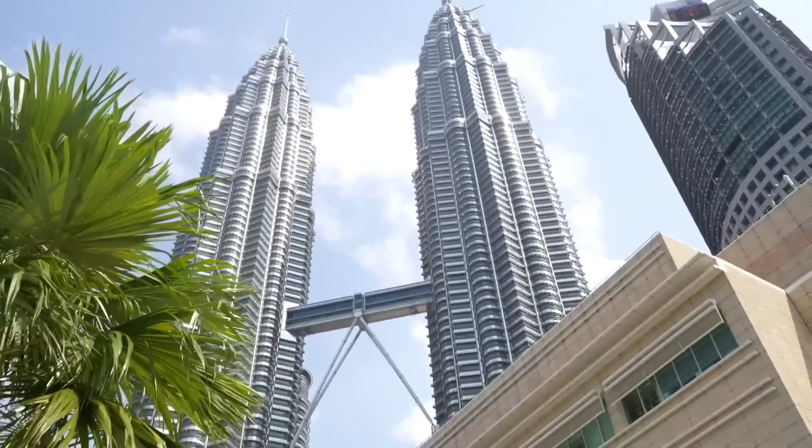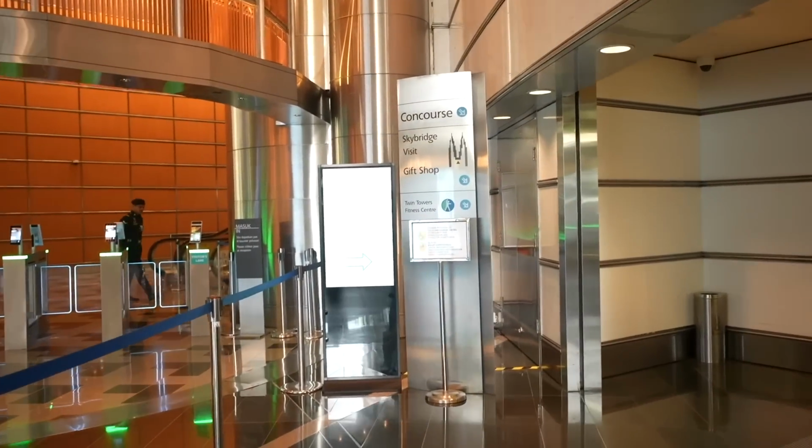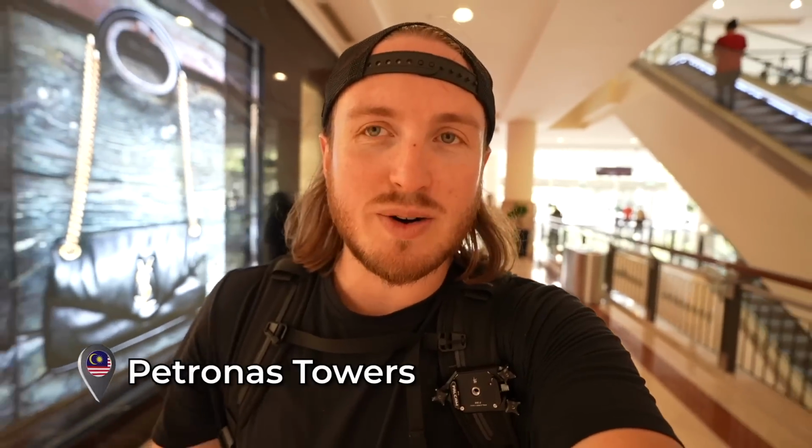As cool as the Petronas towers are from outside, we want to try and go inside. So we're going to do that and escape the heat because it's 1,000 degrees outside, and hopefully we can get tickets. So behind the scenes, we are walking through a mall right now to get to the front of Petronas towers to see if we can go inside.